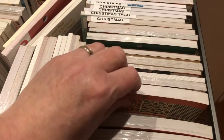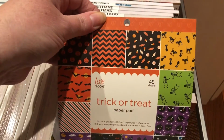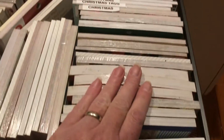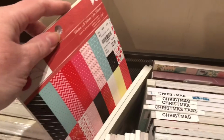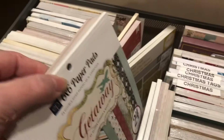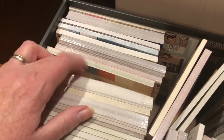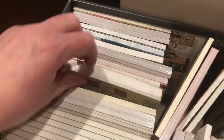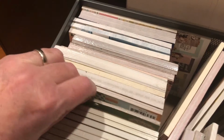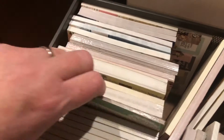Now, can I use this much paper in a lifetime? I'm going to try. Different ones from AC Moore, and then some more general. And then over here, I think this is like whatever. I ran out of room and I started putting it in the side. And then over here is general. I want to have enough room to flip my fingers through it so I could see what I had. That's one of those from Michael's.